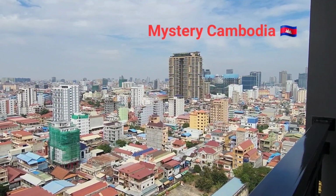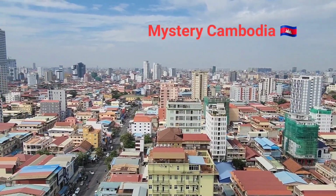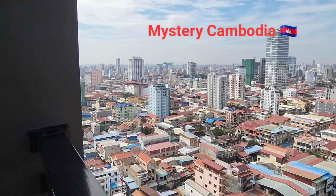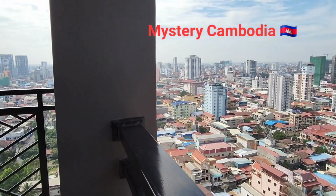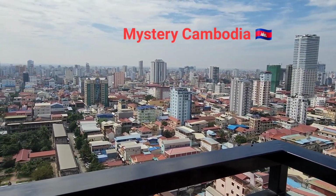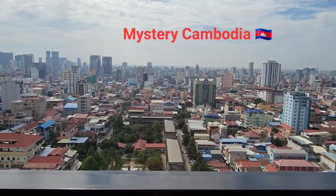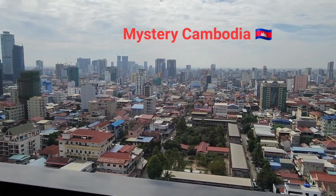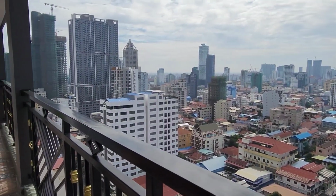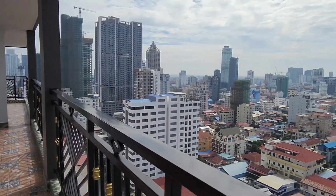This is only a small part of Phnom Penh city. Yeah, we're looking at all the suburbs, but the suburbs go out forever. And all those tall buildings are all brand new apartments, going from a studio apartments up to 1 bedroom, 2 bedroom, 3 bedroom, 4 bedroom. And they're building more and more and more, you know. Yes, you can see the construction cranes in the distance.